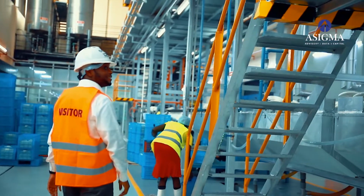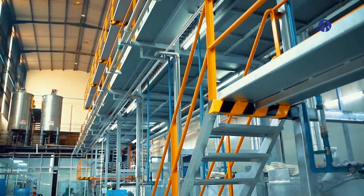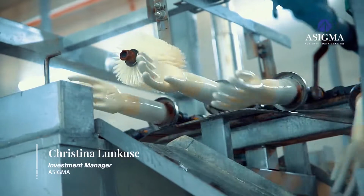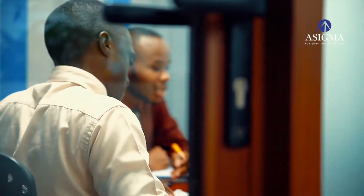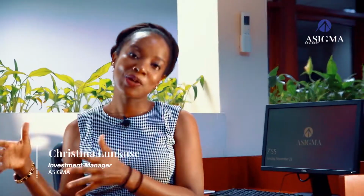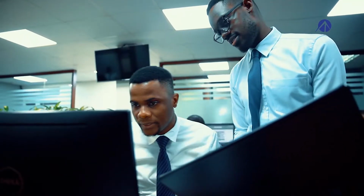What we have done with EAMV is create an idea where we are saying, look, instead of continuously importing these things, what would it take for these to be locally manufactured? And there was an idea. And when you have ASIGMA in the room, what we do best is prepare, fundraise, develop, and manage projects for our clients. Prepare means, they had this idea, we beefed it up, ran a feasibility study, ran a market study.